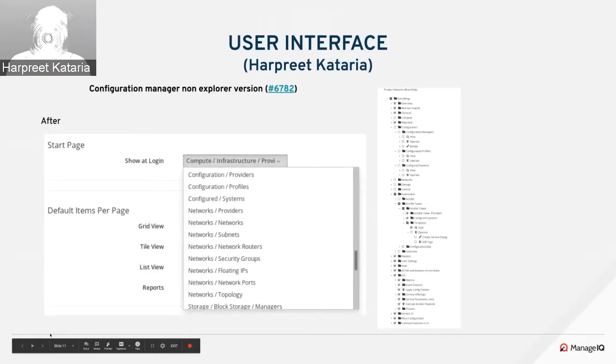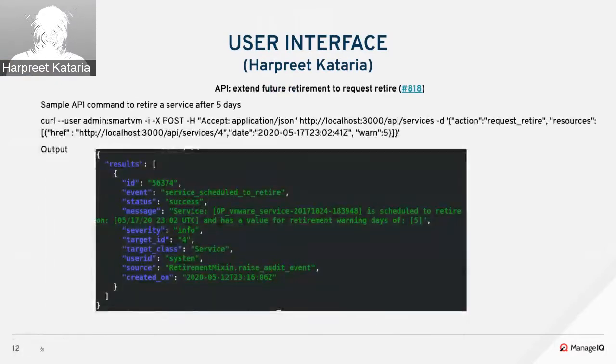You should also see some changes and additional features in the product features tree. Also, new entries in the start page dropdown on the user settings screen for the new submenus. And these changes make the configuration manager provider area pluggable now. Next slide, please.